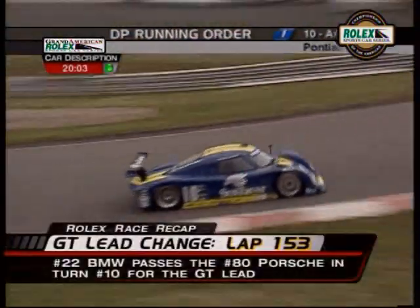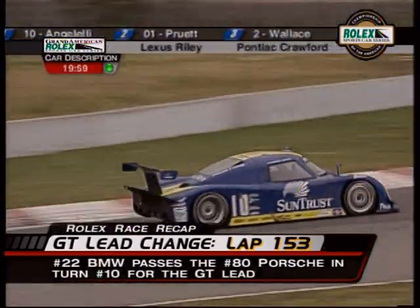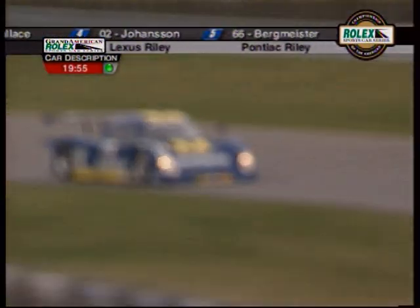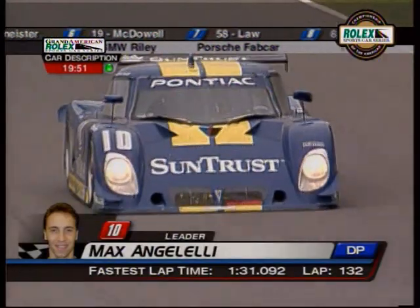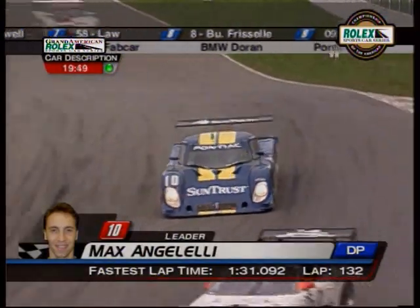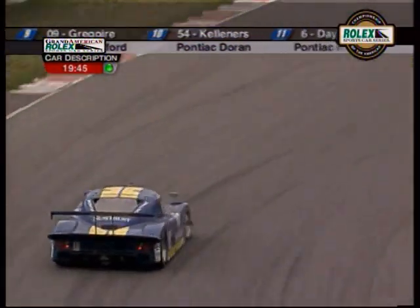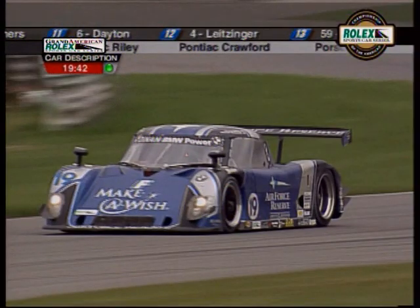Max Angelelli still holding point over Scott Pruitt, and then Andy Wallace in the 2 car. And Dorsey, we've talked about fuel. All right, who has to come and get it? Well, personally, I think the 10, the 01, the 2, I think everybody, with the exception possibly of the Porsche, there's a spoiler in the crowd right here. Darren Law in the 58 doesn't need to.